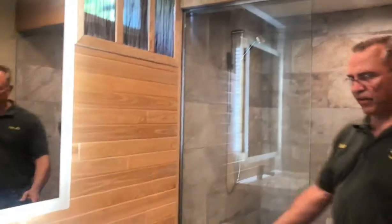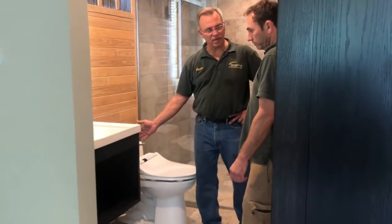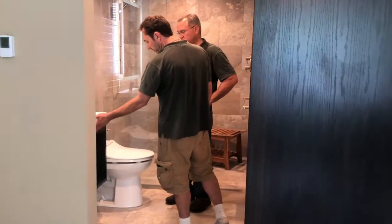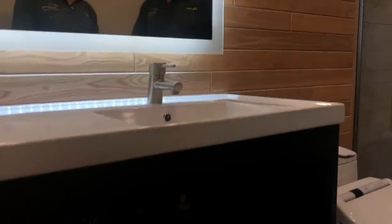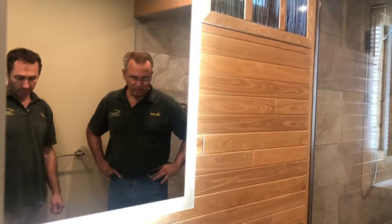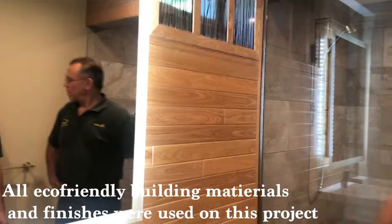Now, did you build the vanity? I did build the vanity. Did we use all non-off gassing finishes? Yeah, so this was finished with a water-based stain and then a water-based polyurethane. Is there particle board? No. It's all plywood. All plywood? Yep. Absolutely. Plywood and solid wood. And the wall system? Yep, that's all solid wood.